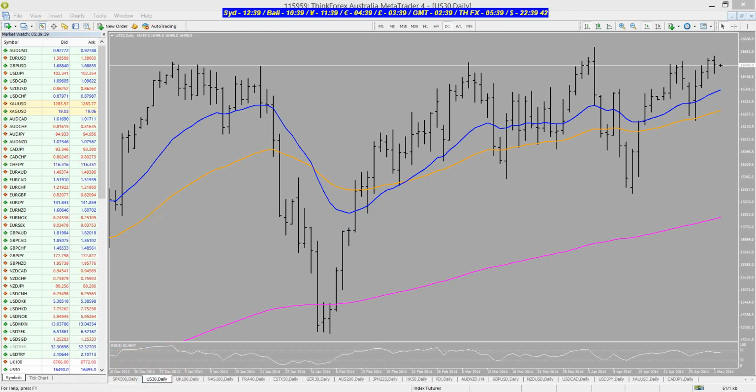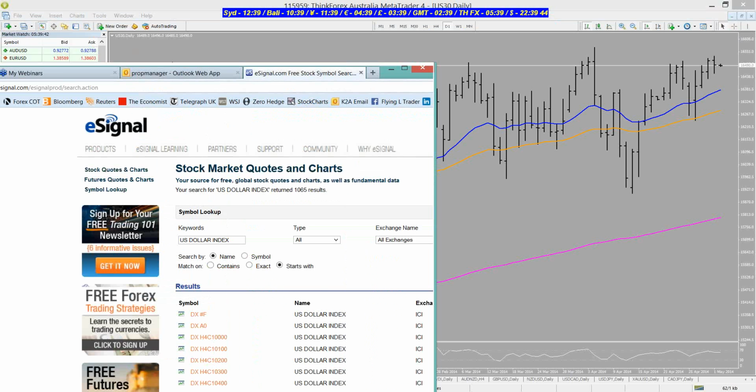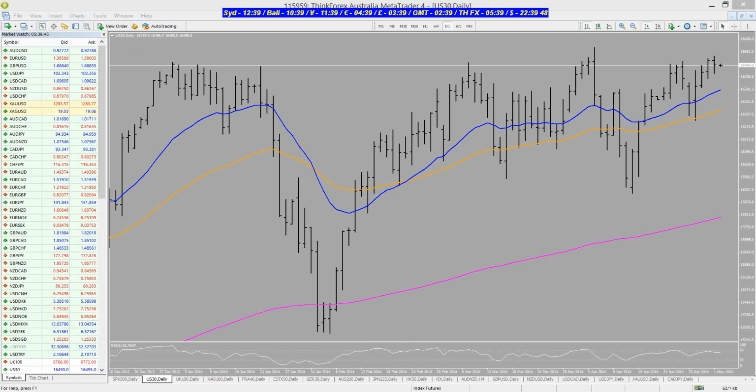Let me just get questions thick and fast here, and I'm missing out on the emails, right? It doesn't work. I think I called them once and they said you have to pay more for it. Yeah, if you want live data, you have to pay eSignal for it. End of day data, generally don't.